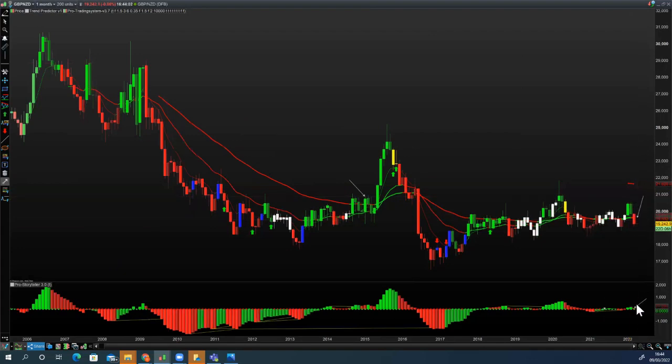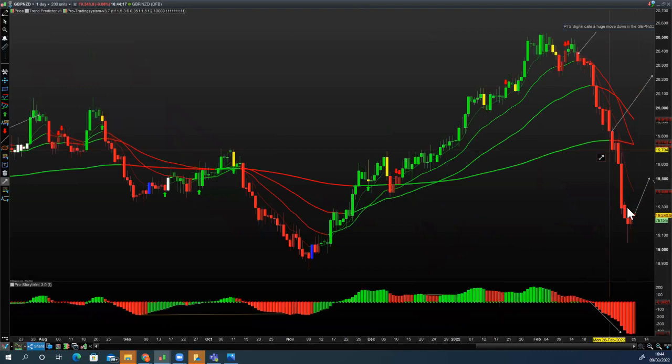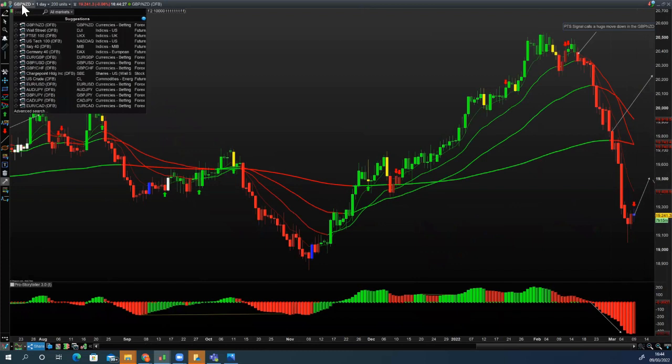We are above the zero line on the Storyteller here, so this could turn around and continue, but at the moment we're just playing the momentum in the daily chart, which has pushed down. So anticipating a bit of a rally over the coming days, and then maybe we'll be looking for new short side trades. So that's the pound New Zealand.